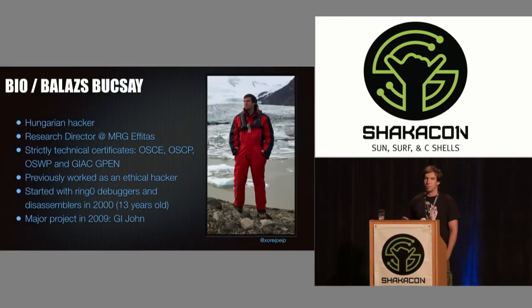And a little bit about me before I start the stuff that matters. At the moment, I'm a research director at MRGFitas. On the right side, you can find my picture. As you can see, that's my casual work dress. I wake up every day and dress into the dress. We take the security really seriously in that company.